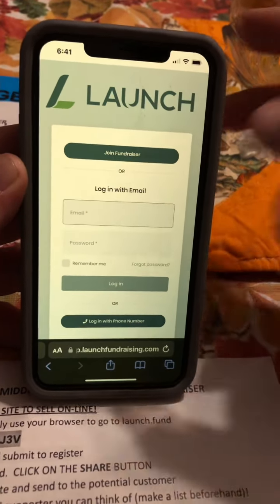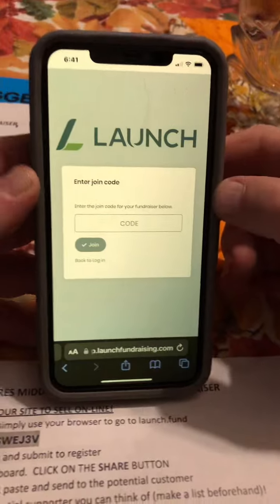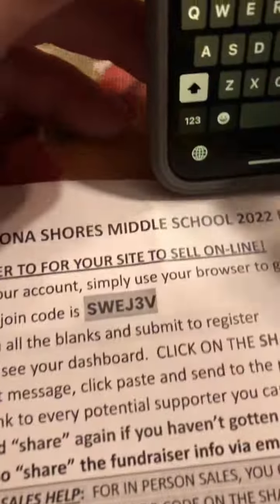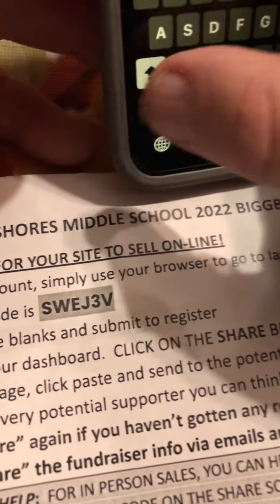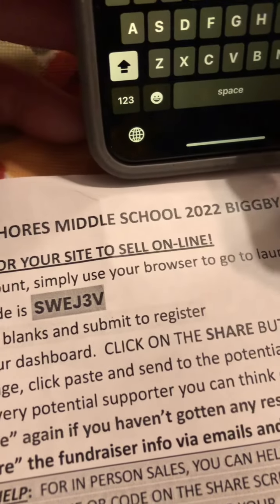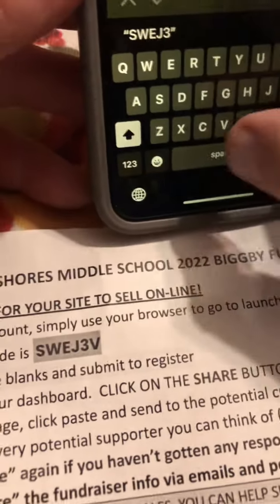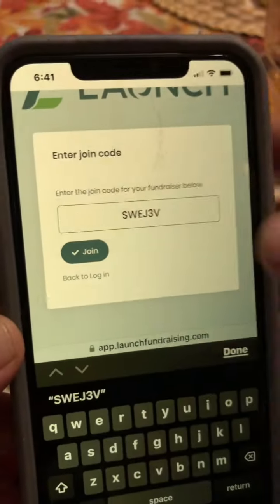What you're going to do is click join fundraiser. Then at that time, you're going to click on where it says code, SWEJ3V. Then all you do is click on join.